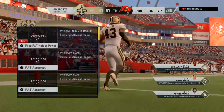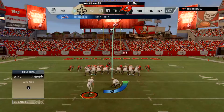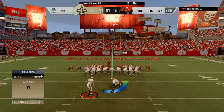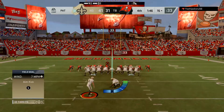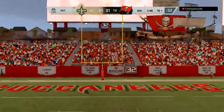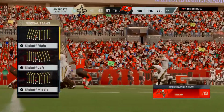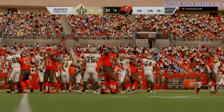So a pick 6 there out of the nickel package. They went with 5 DBs. Almost becoming the base package in the NFL is the nickel. Hard to throw against. That was demonstrated one more time. A pick 6 going the other way. What's good on the extra point? And the decision to just kick the extra point winds up successful.